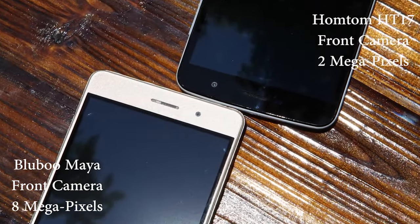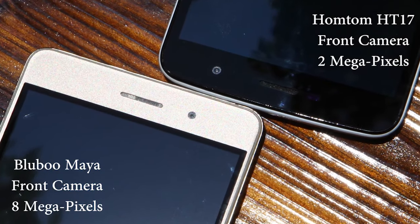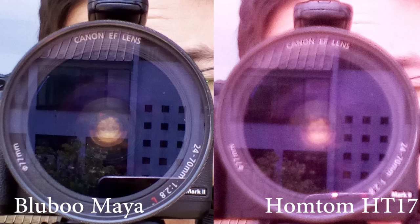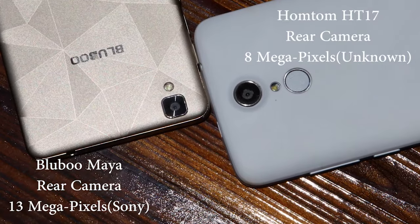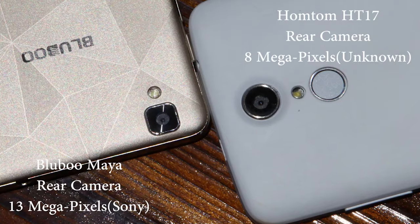The Bluboo Maya packs an 8-megapixel front camera, compared to the 2-megapixel front camera on Homtom HT17. Jumping into the images, the angle on the Maya is obviously larger than the HT17's. And zooming in on both of the images, you can see that Maya beats HT17 with no doubt. There is much more detail and less noise in the Maya's image.